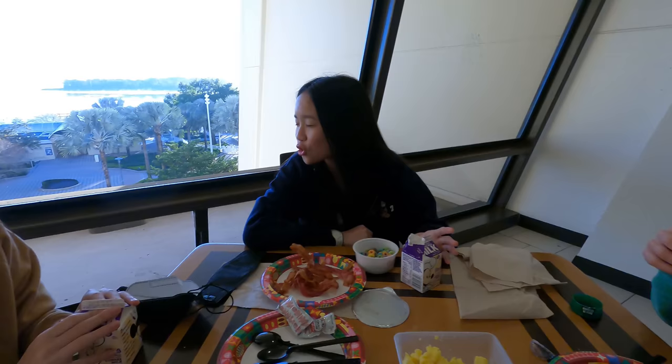Where are we going today? Hollywood Studios. Yay! Okay, guys, now we're gonna go over to Star Wars Galaxy's Edge. It's a new area, we've never been there before, and we're gonna go check out the ride.